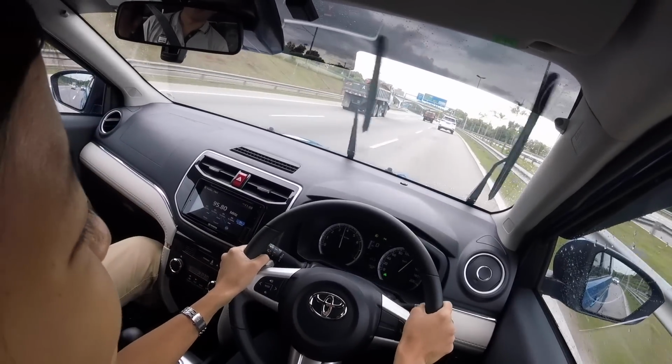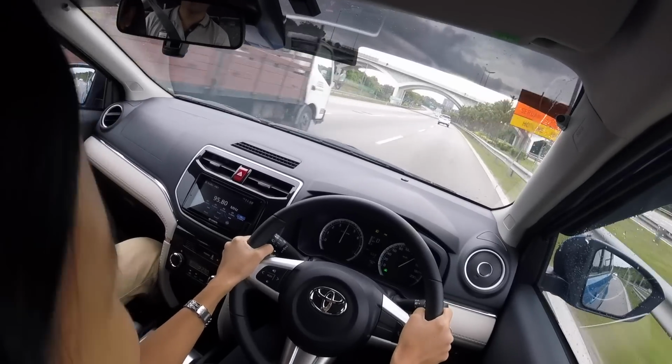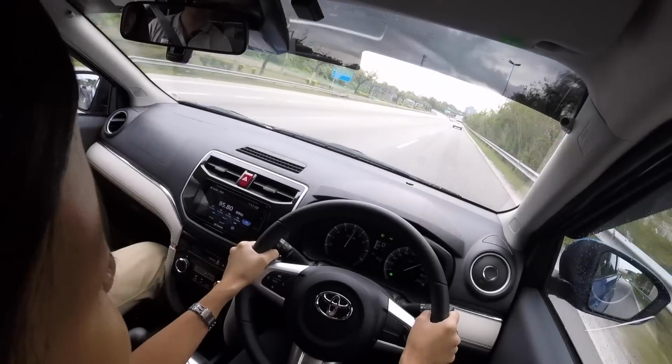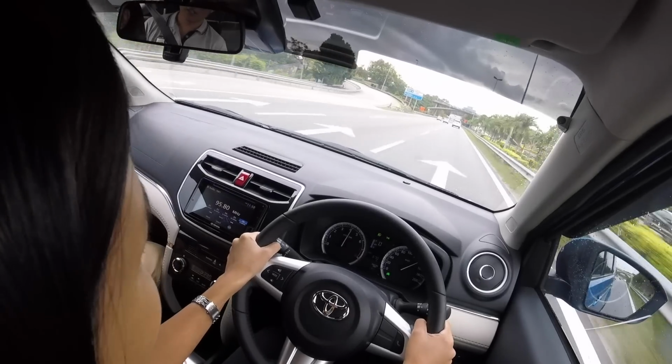But yeah, I felt a bit scared. I think this is a car that is, shall we say, most comfortable at 110 km/h. Now I don't know why they're driving so fast though, actually. Shouldn't be doing this.